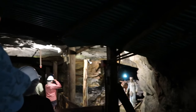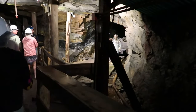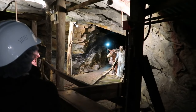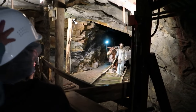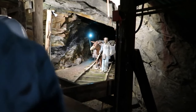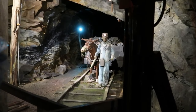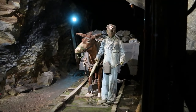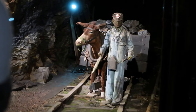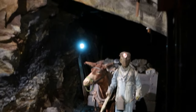All right, so if I can have everyone's attention, what we have right here is called the Mule Boy, or the Mule Driver. And this kid can be as young as 13 to 14 years old down here doing this job. He'd have a couple of very important jobs all throughout his day. One would be to hand feed that mule or donkey that he was guiding, making sure he did stay along the tracks nice and smoothly, and didn't go off left, right, or even turn around on those tracks.